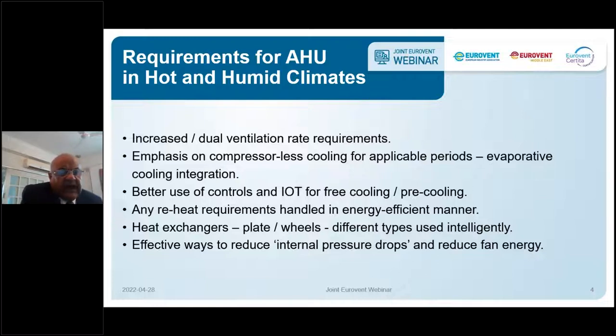We need to keep an eye on the internal pressure drops. The internal pressure drops are the responsibility of the manufacturer. The external pressure drops obviously are taken care of in field design, and they want that the internal pressure drops are properly designed by manufacturers, and they are labeled properly so that the total pressure drop, when seen at site, has the lowest component of internal pressure drop possible.